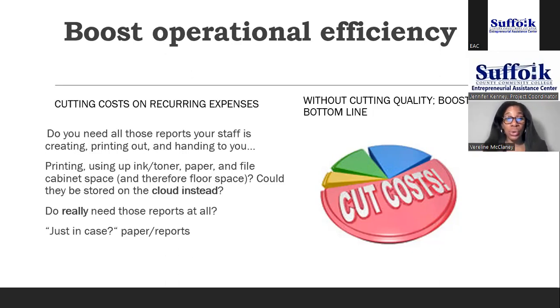Maybe instead you can store it on the cloud. Do you really need those reports anyway, right? Ask yourself. Those just in case reports, just in case somebody needs them or asks for them. Okay, you probably need to get rid of those as well to be more efficient.